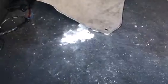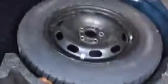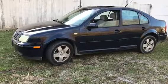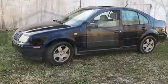Let's see under this floor panel back here. Under the floor panel you can see the spare tire. It's nothing special. Most cars of this size have that in this area. So this is the trunk. This has been all the quirks and features you can find on the inside of the MK4 Jetta. So let's check out the engine bay.